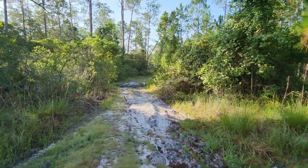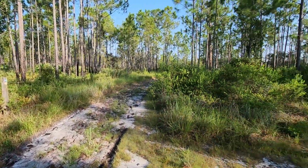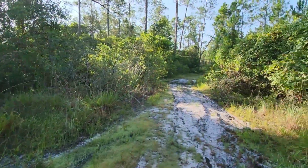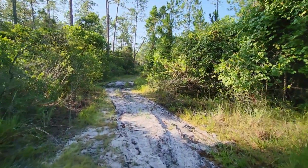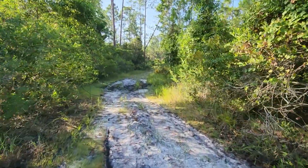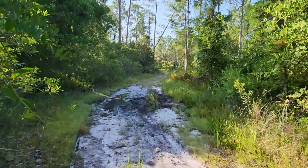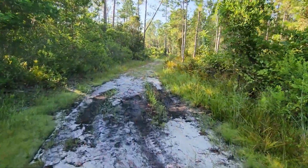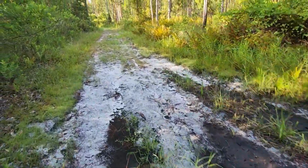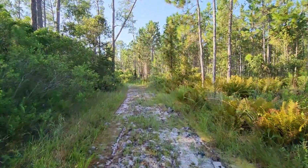Okay, so we've reached the Orange Trail cutoff here, so we're gonna head out this way. Now this is the trail that is seasonally flooded and may not be passable depending on how wet it is. So just keep that in mind. And you can already see we got this low-lying space here. It's full of mud. So we'll see how far we can get.